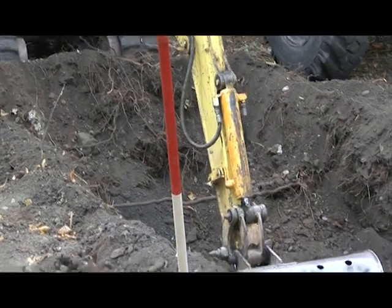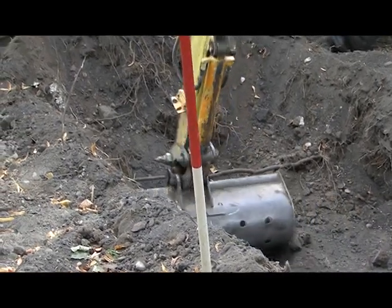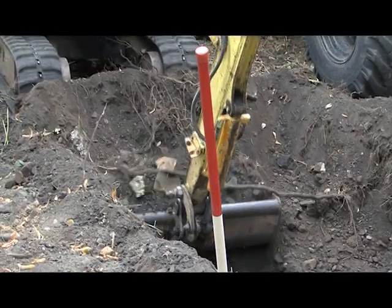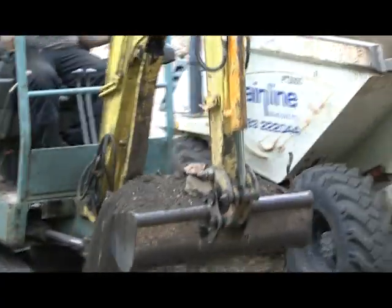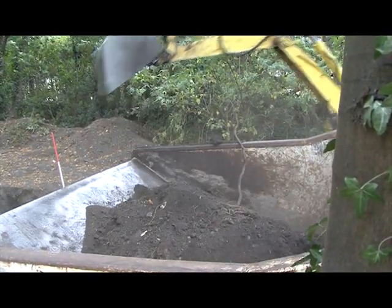We've managed so far to strip about half the area, and we've located a number of walls and a number of robbed out walls and some floor surfaces to go with them. So we're going to carry on machining to get the topsoil off the area, and then we'll make a start on cleaning the area up to find out exactly what we've got.